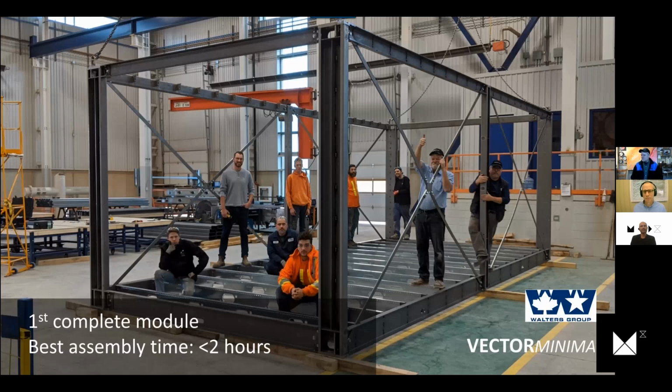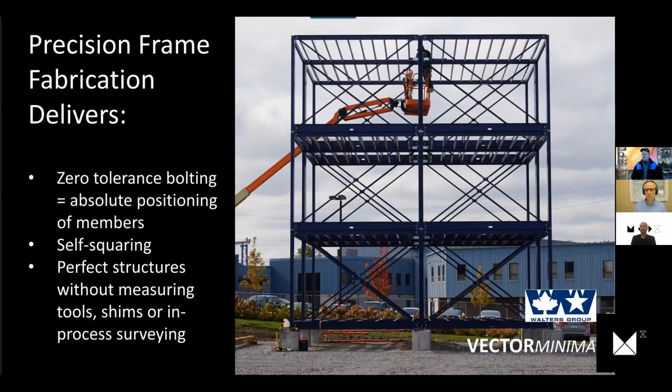I think the benefits of precision frames are starting to become increasingly self-evident in the industry. Having something that's self-squaring, where you have a perfect structure with no laborious surveying and everything else required to put the thing up, is a big advantage. This structure, the frame and the structure, went together without the use of any tape measures, plumb bobs, levels, survey instruments, anything other than for the base. And the structure is startlingly perfect.